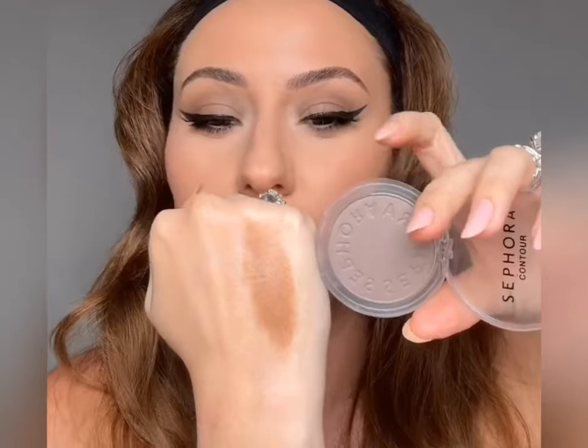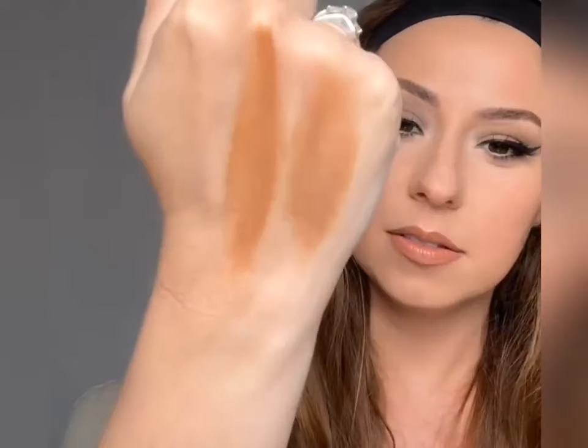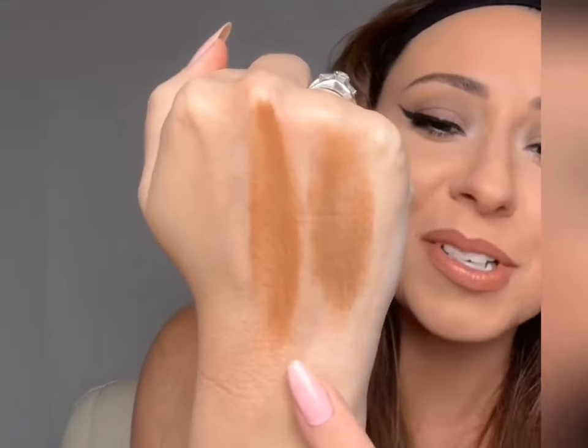That's my actual contour shade. So you can still see how cool this is. It actually is really nice and cool. We'll get a really nice sculpt, but it's still gonna look nice in all lighting. And then this brings me to my bronzer stick that I'm loving, and that one is the Too Faced one. And then look at the difference in the warmth. You're gonna see this difference. See this? And you're thinking, I don't see it, it's subtle. This one is so much warmer.